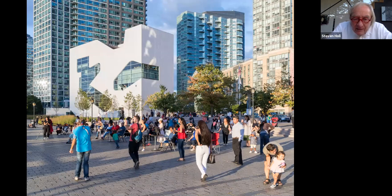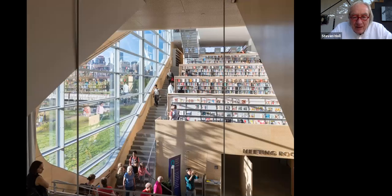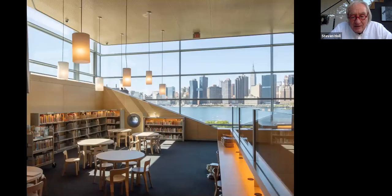I think this is at the opening. And that stairway gives a direct view to the United Nations building, Lou Kahn's FDR Memorial, and all the rest of Manhattan in the distance. So it's really a place, and this is the Children's Library, and there's a rooftop cafe. You see the Empire State Building in the distance.